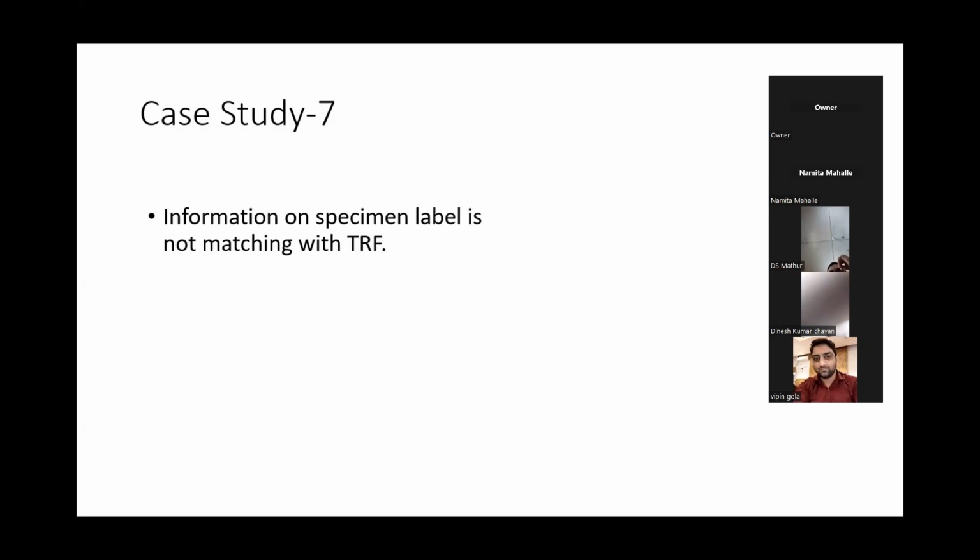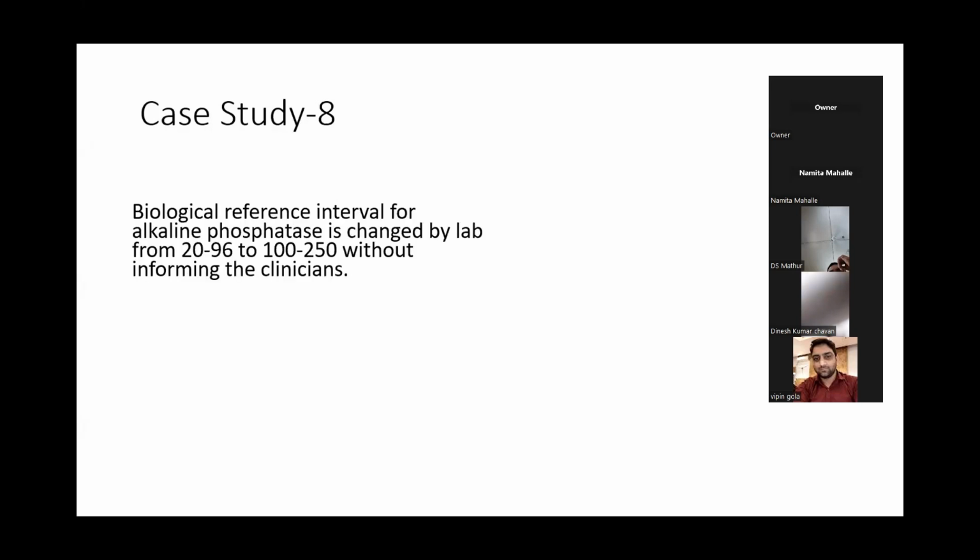We will also discuss scoring in this risk management. So you have to see what type of score shall be given to a particular situation. Now see how important the biological reference interval is. The laboratory changed the biological reference interval from 20 to 96 to 100 to 250, and they didn't inform the clinician. If we have changed the kit and the biological reference interval is different, how did the clinician interpret? A case of gallstone, alkaline phosphatase was 72. And after 2-3 days, when they repeated it, it had changed. And now it is 226.